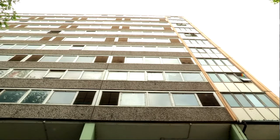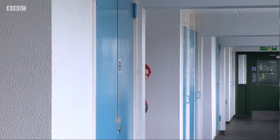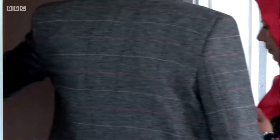Well, this flat might seem a bit dicey. Adil had decided to pay £205,000 for the flat. And whilst wife Nagia looked around the flat, he told me why it was a risk worth taking.